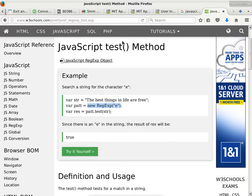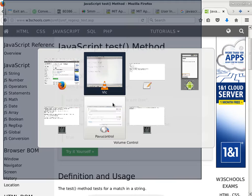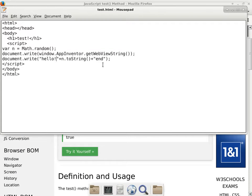Okay, so we go back to the HTML document because we want to change it to incorporate this part here. We don't need to use the random number and stuff like that anymore, so we're going to get rid of this stuff here. In fact, I'm going to change the header to say validate zip code. There we go. And we no longer need n as a number, so we'll just get rid of this part here.